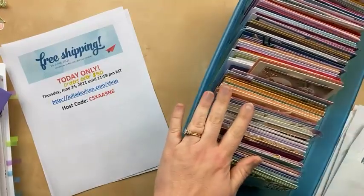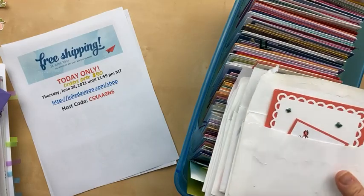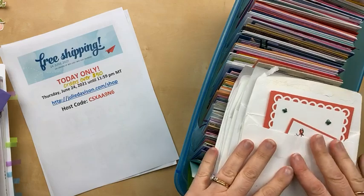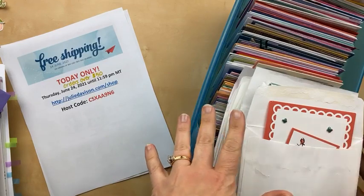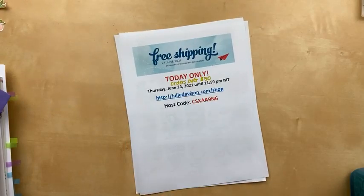I will be sharing all of these cards from the Great Big Card Swap with you, plus whatever I go pick up at the post office tonight at 7:10 p.m. So come back for Thursday night stamp therapy. It's going to be the Great Big Card Swap Showcase. And because we're doing the Card Swap Showcase tonight, I wanted to jump on this afternoon and share some projects with you and do some actual stamping.